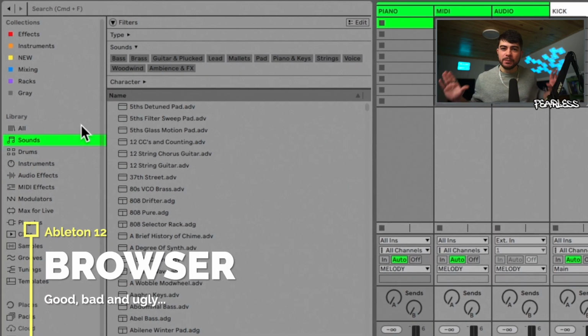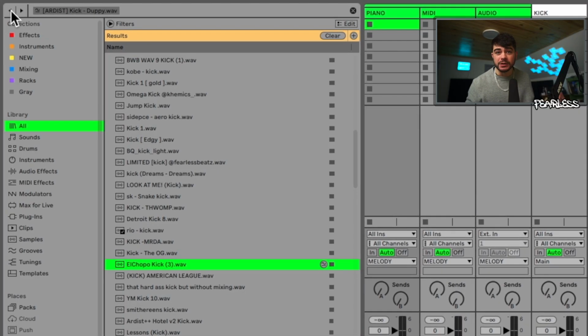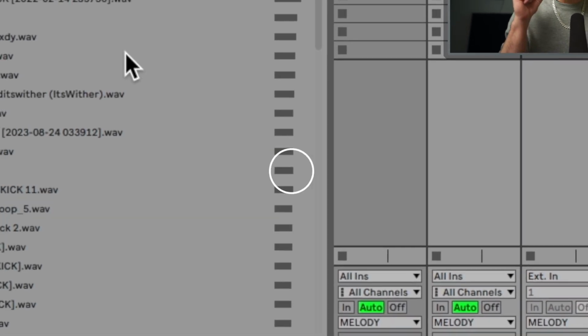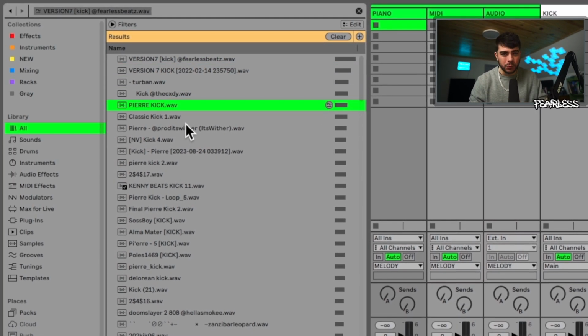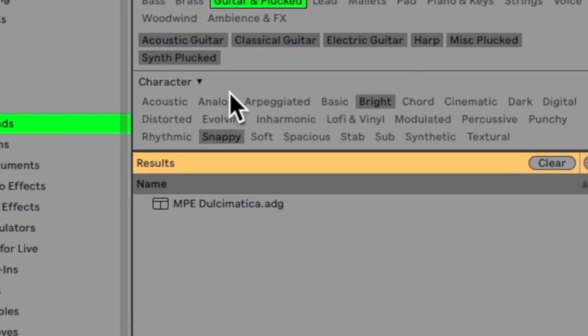Next, let's talk about the browser. And this was a huge part of the Ableton 12 update. Let's start off with some positives. I love the browser history, and also the fact that you can do similarity searches right in the browser is really awesome as well. But the filtering system, on the other hand, was an interesting choice.